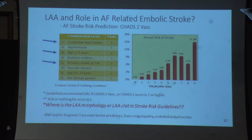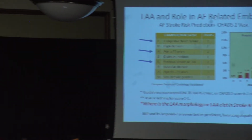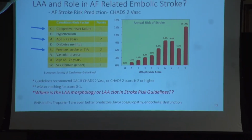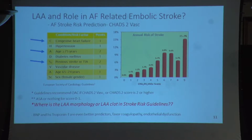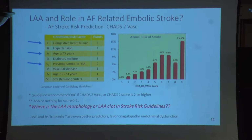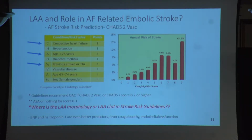Now, in the CHA2DS2-VASc, there's nothing about whether you've had a clot in there before. As we evolve and look at alternate therapies to anticoagulation, one of the things you have to critique about prior trials and guidelines for anticoagulation is they absolutely do not take into account if you, let's say, are on a novel drug or on Coumadin, and you still develop thrombus in your left atrial appendage. It's not on the score, it doesn't matter. It doesn't increase your risk, but that's the patient that's at the highest risk. So we're keenly on the lookout, because if you have had thrombus before in the appendage, it may be a very high predictor of future risk.